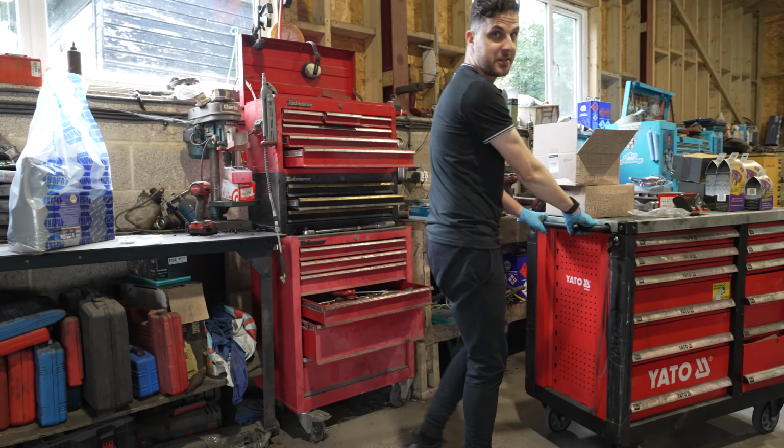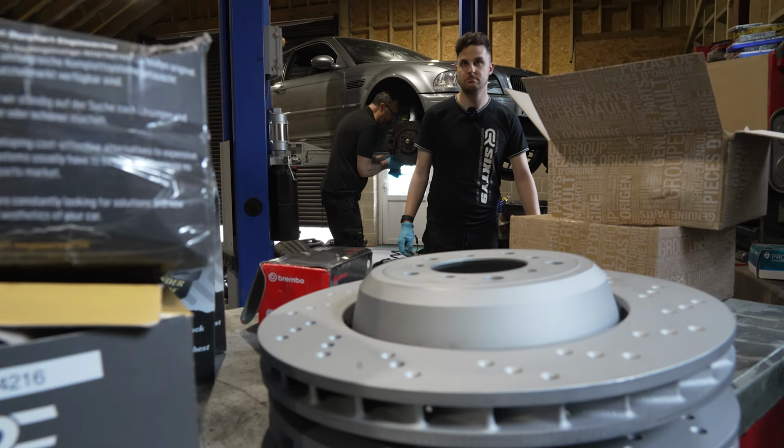I feel like I'm selling ice creams at the cinema here. Anything from the trolley?